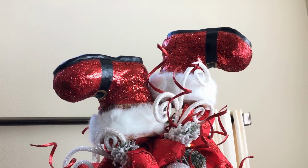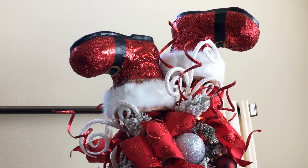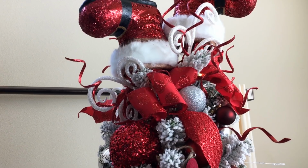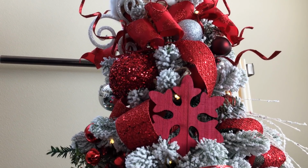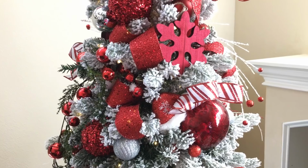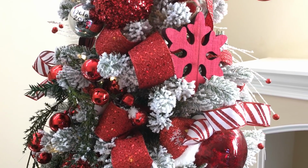So the order I usually hang the ornaments in are my largest ornaments, followed by my medium-sized ornaments, followed by my smallest ornaments, and then I go back through and add specialty ornaments like this red snowflake and the hot cocoa mugs that I just showed you. And then after that, I put in my picks and my tree filler.